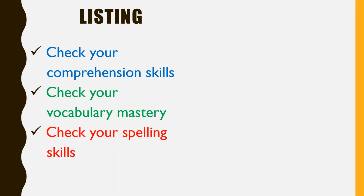Because when you do listing, first you have to understand the question. Then you have to dig into what you have in your mind, the list of vocabulary that you have, and also you must be able to spell the words. Let's look at an example.